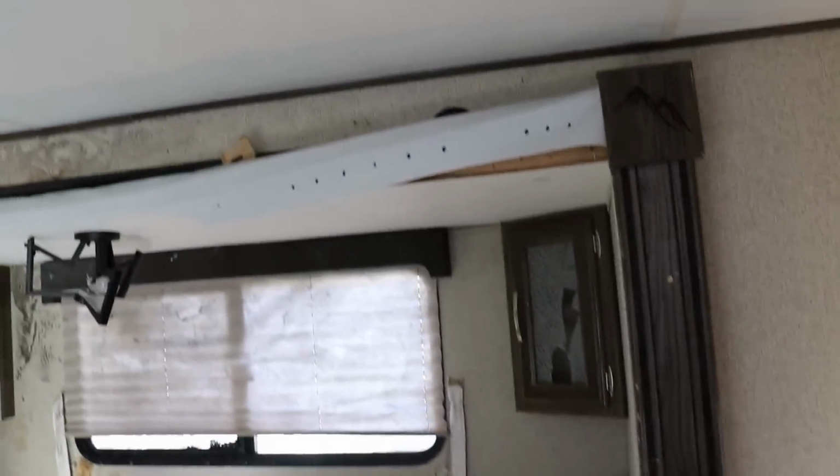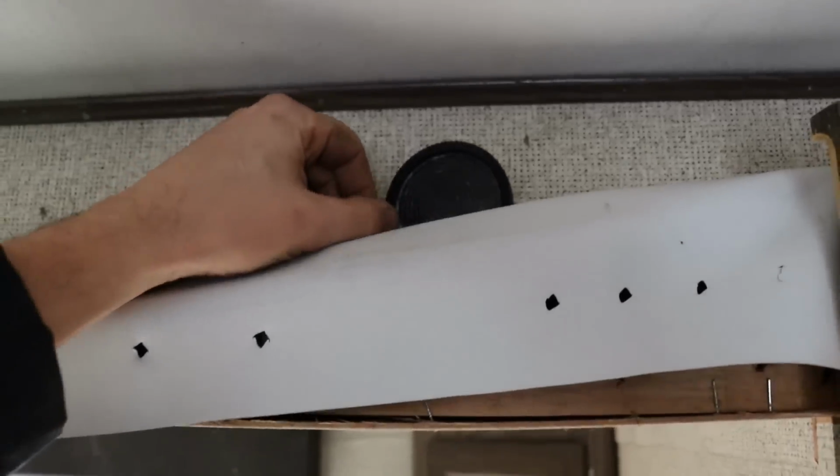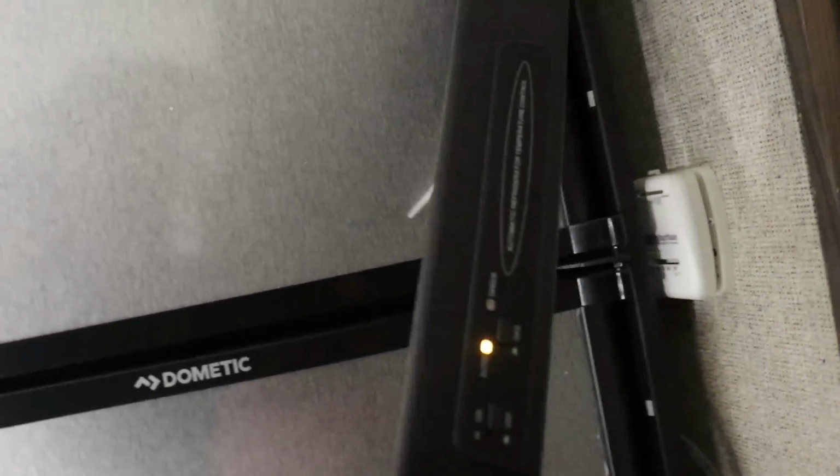Whoa, whoa, whoa. Okay, got some stuff on top. Should have checked that too. But hey, it slid out. Definitely a lot more space in here. It's definitely dirty in here, guys, but hey, things are working and they're turning on. I don't even want to touch the stove just yet. Looks like our refrigerator still is powering on.